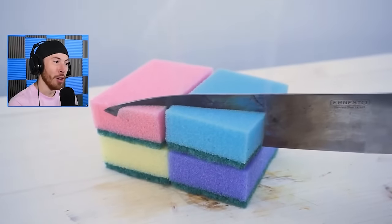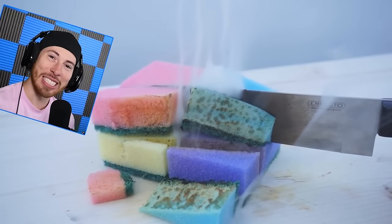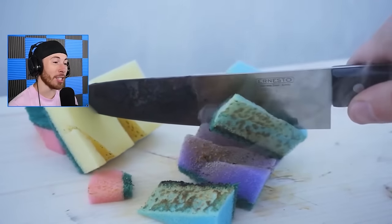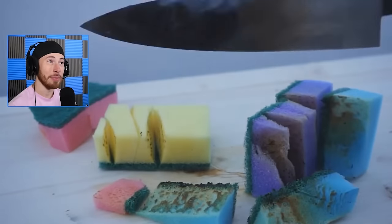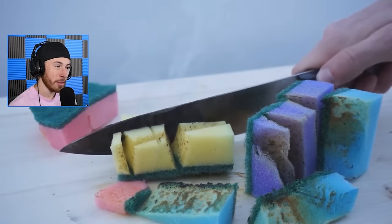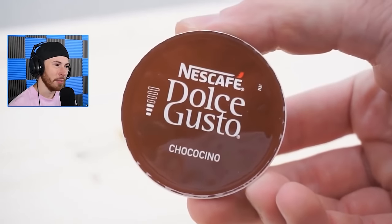A 1,000-degree knife with, I guess, various different color sponges that, again, probably smell really bad. No matter what the color is, the smell is still going to be the same. Smells bad. Smells very, very bad. Bruh. That looks nasty. That looks all types of nasty.